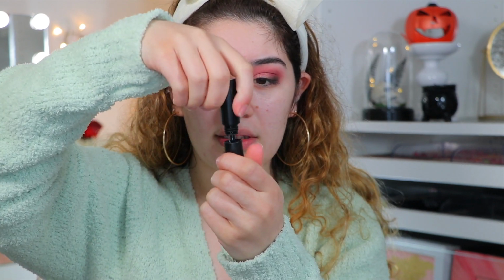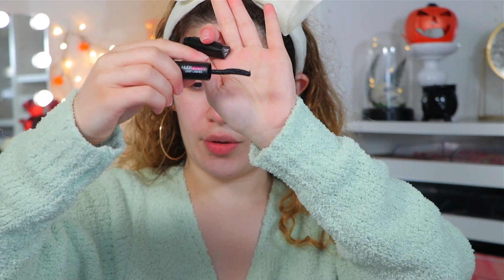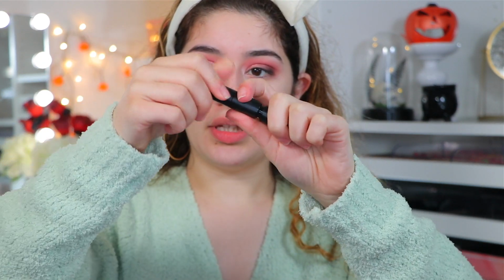Also, if my nails look dirty, they're not. It's just because I'm getting eyeshadow on them. So this is one side. Let's see. Oh, it's this way. Oh, so it's a nice curve wand, and I'm guessing this side is straight. Okay. Ew, it has like hair stuck in it.